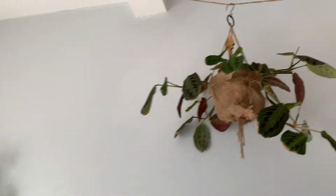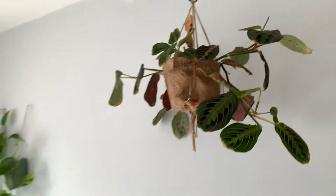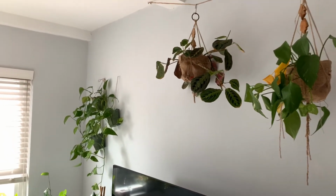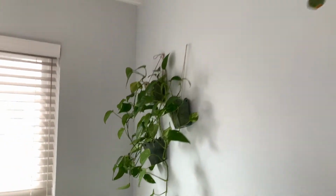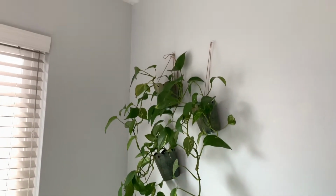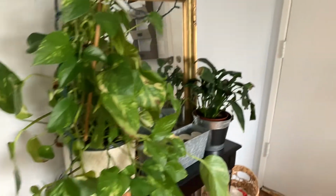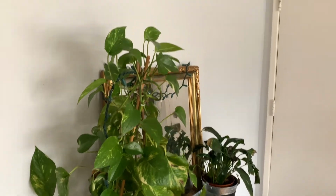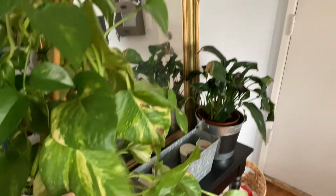And then up here I have my prayer plant in its own little hanging area, and then another pothos. Aren't they just so pretty? So this is my whole living room. And then over by the door, it's a little darker back here, but I have another pothos trained up a trellis. And see how well, look how big this leaf is.